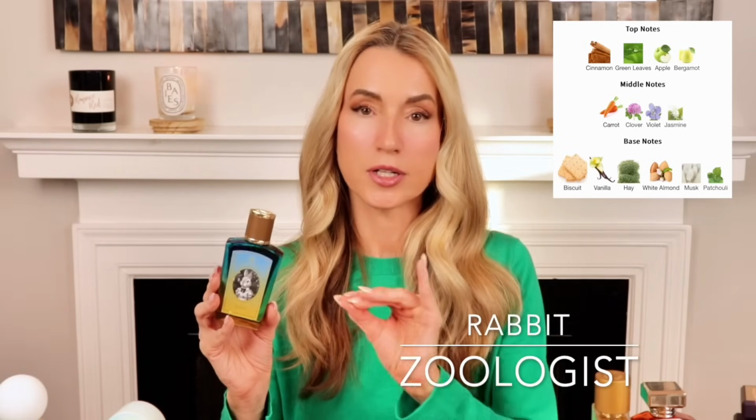But appropriate for spring is my sweet little Mrs. Rabbit. She's so cute. She is a gourmand for sure. She's sweet, she's ambery, you know, she smells like a carrot cake. To me, this smells like a cross between a carrot cake without the icing and a carrot cake scone, somewhere in there. Zoologists, they always toss in these curveballs.